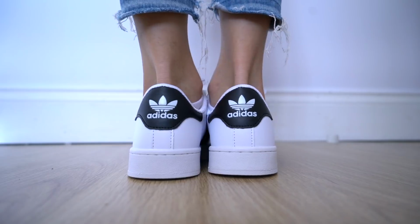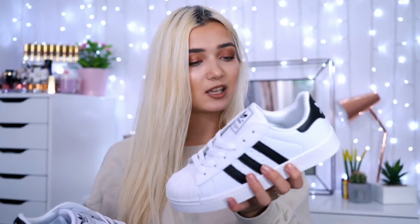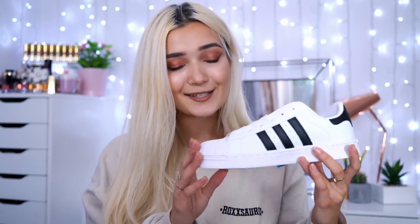They have the Adidas logo at the back, they have the Adidas logo inside, and they look actually decently made. They look quite sturdy. These shoes have actually been made really well. I'm actually surprised because they have the whole stitching inside the sole, which is what I was talking about in the previous pair, that they don't have. I can definitely tell that these are going to last a lot longer because they're better made. The quality of them is a lot better than the previous pair.